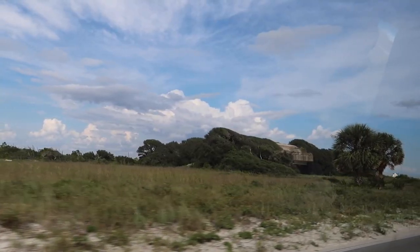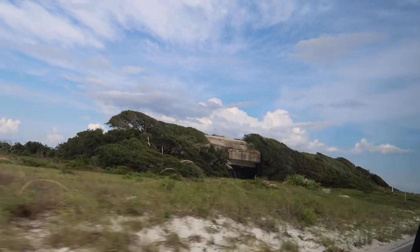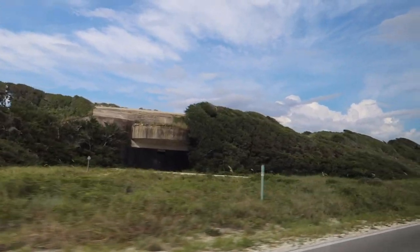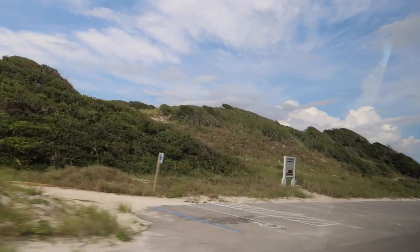Getting back into the car now, I think, and actually heading home, but that was a fun little trip to Fort Pickens, that's for sure. Right here on the left, this is Battery Langdon, which I think is one of the bigger batteries, just kind of hidden in the sand dunes. I don't see any visible guns or artillery here, but this is a pretty big battery.